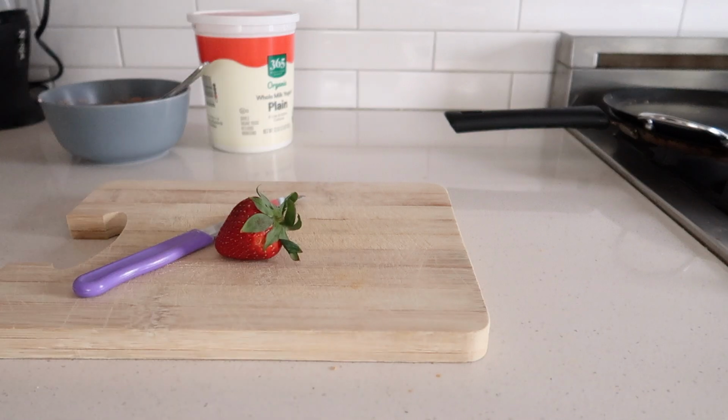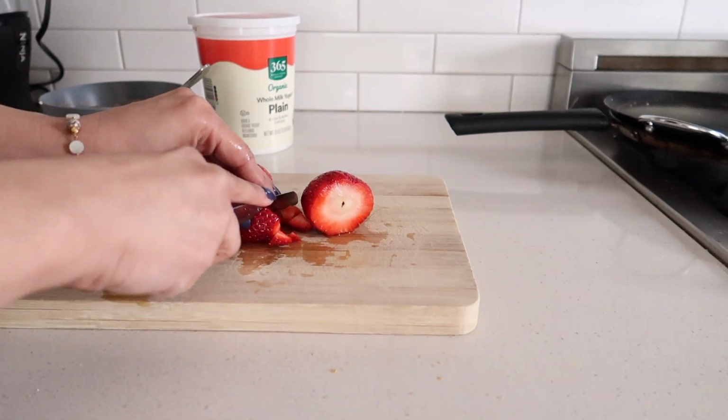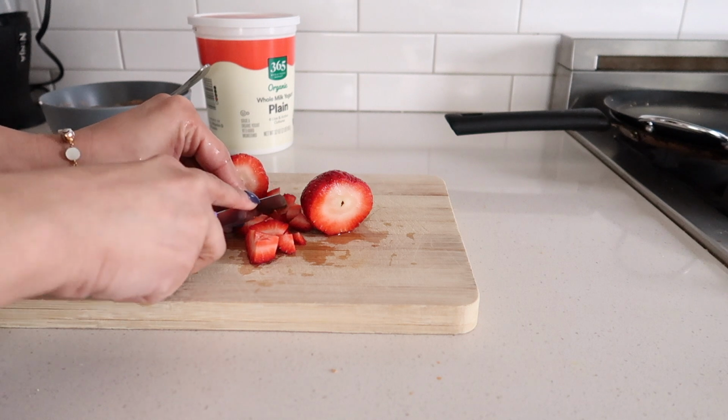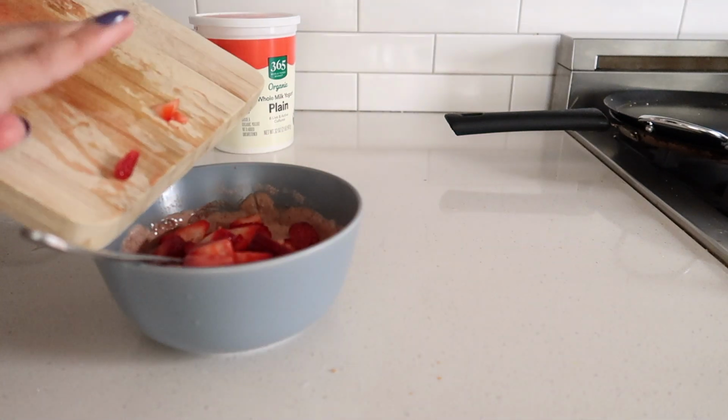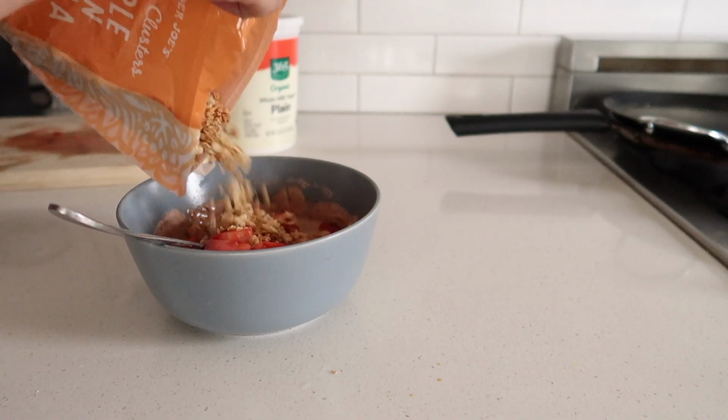And then chop up a few strawberries. You can use apple, banana, whatever fruit you have on hand. I think almost everything goes well with this. And then just add it to your bowl. I do like to add a little bit of granola in the end.